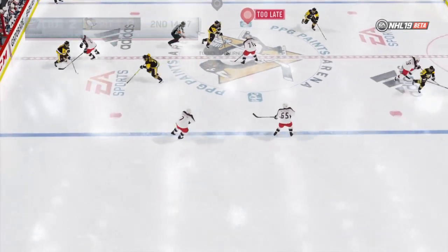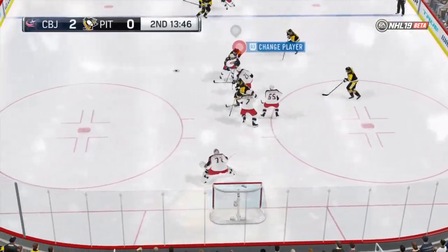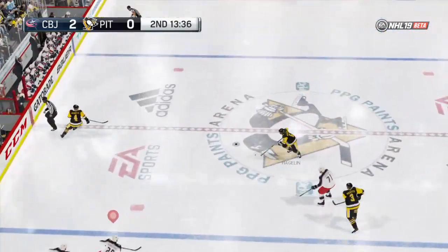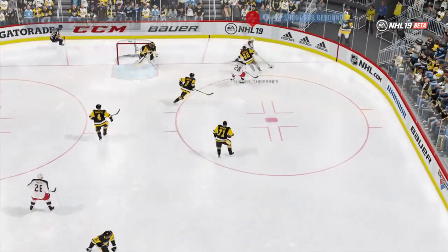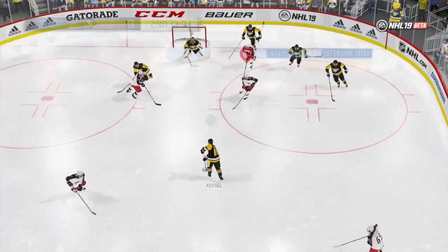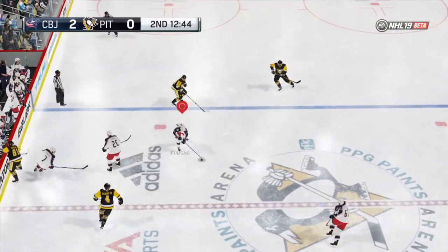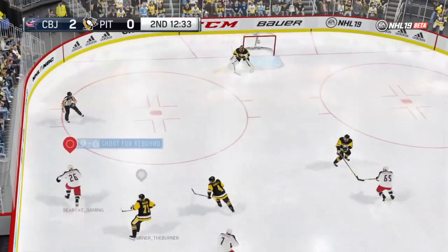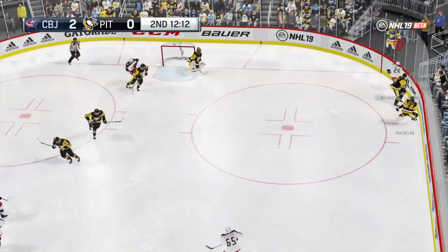The Penguins control at center ice. Number 71, Nick. It's an onside play. Number 28, Oliver Bjorkstrand. Laid on to Bjorkstrand. Really good job by the defenseman there. To Foligno. Foligno's looking to add to his goal totals. He's got one so far. He's looking to blow this game wide open.